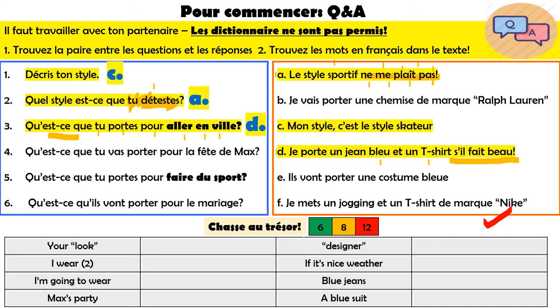Alors, numéro 4. Qu'est-ce que tu vas porter pour la fête de Max? Attention! What tense is this in? Your answer's got to be in the same tense. And where they're going? What is une fête? Think about these two things. It says altogether, what are you going to wear, future tense, for Max's party? All right, so you've got two clues. The answer's got to be in the future, and it's got to be like party clothes.